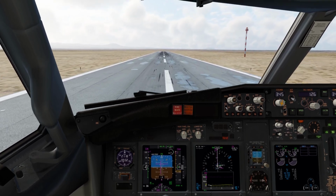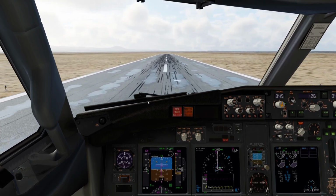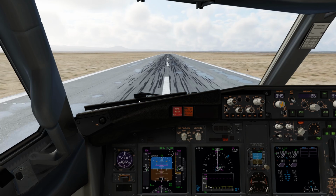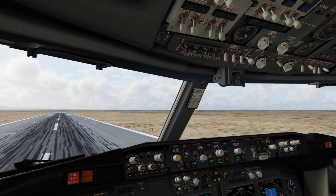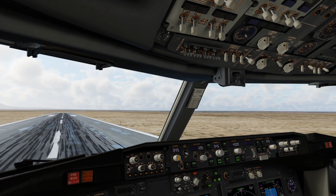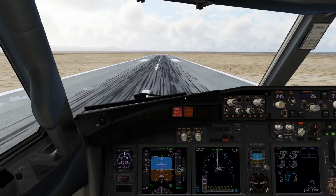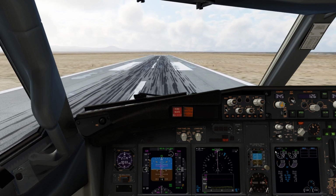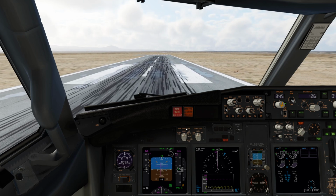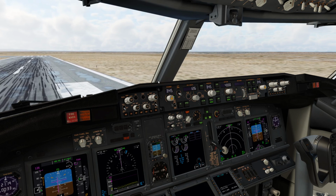Loads of room left. Manual braking. Idle reverse to the end. Let's get rid of the flaps. Start switches can come off. Knots ground with idle reverse. 19, 18. Brakes are going to be pretty hot after those two back-to-backs.